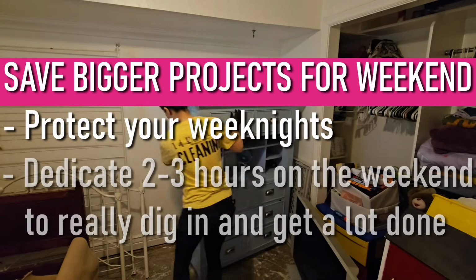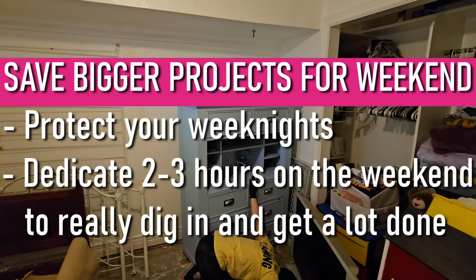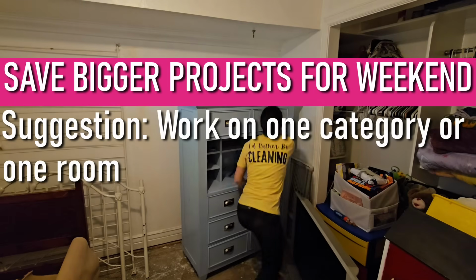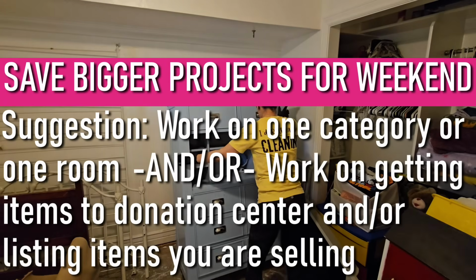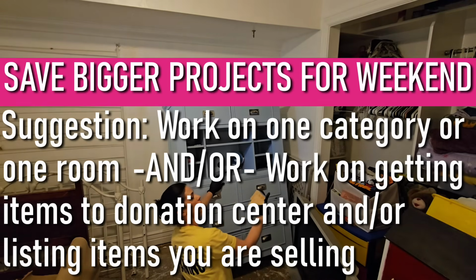So instead, just dedicate 2 to 3 hours on the weekend to really digging in and making some good progress. And I would suggest focusing on just one category or one room on the weekend, and or working on getting those donation items actually to the donation center, or if you're selling anything, get those posted in the proper place to actually get them gone.